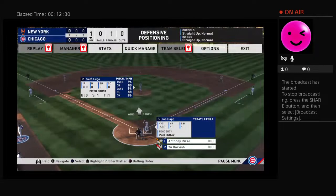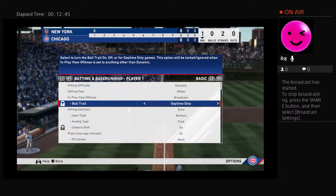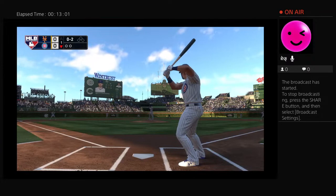Now the pitch. Ground ball. Foul down the left side. Lucky he got a piece right there. He was definitely late on that pitch after seeing a previous off-speed pitch.